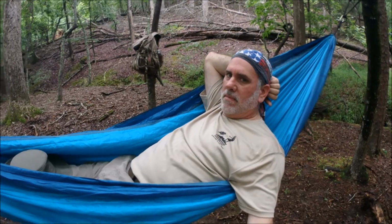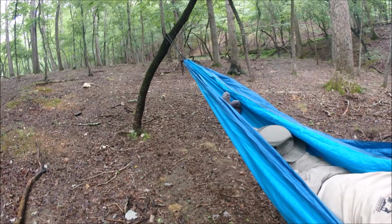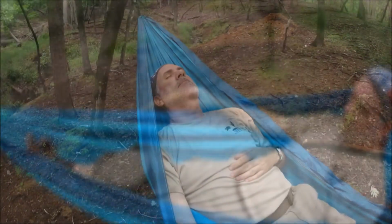I'll take a little break. This is my $4 hammock that I got at Goodwill. Not too bad, not too shabby. I'm sure I'm not laying in it right. This is the first time I've set it up. It's got a little pocket over here. You see that or not? I think I got it inside out.